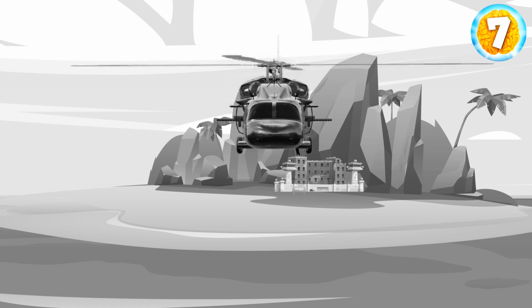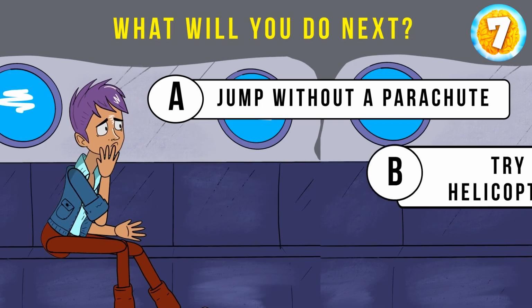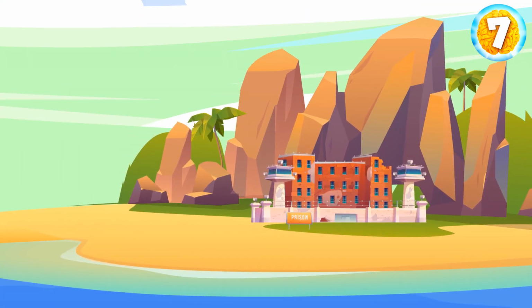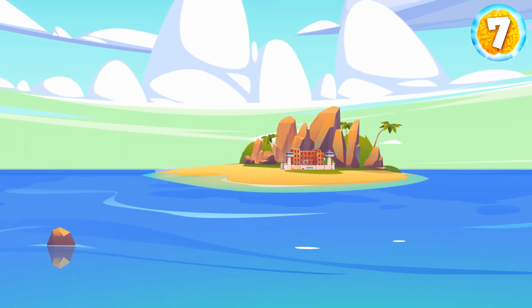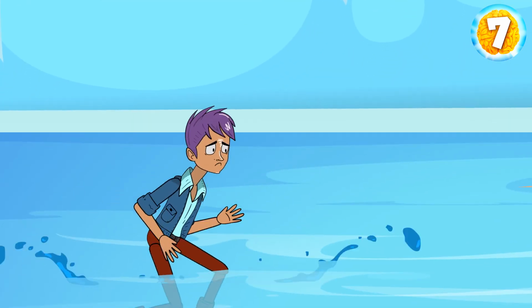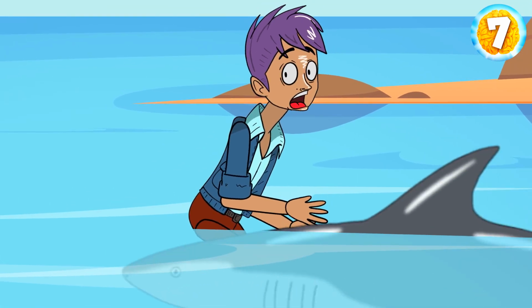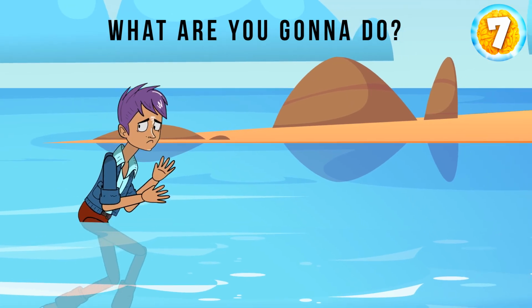The helicopter's pilot abandoned the vehicle because the landing was impossible. So you will not succeed either. You need to jump. You have been flying over the ocean, remember? Also, the helicopter is falling, so the height isn't that great. You jump into the water and swim toward the shore. Suddenly, you notice a shark's fin. It's quickly approaching you. What are you going to do?